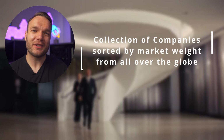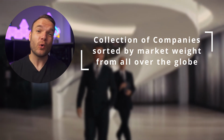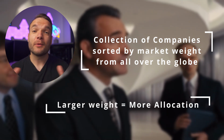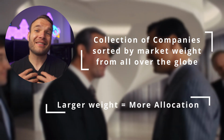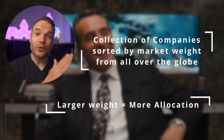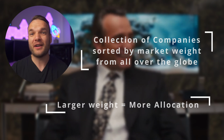Anyway, all a global index fund is a collection of companies that are based all over the world, sorted by their size, also known as market weight. The bigger the company, the bigger their share. And as investors, the fund brings all of your money together and distributes that investment toward all of the different companies across the entire world. Let's have a look at an example and it will explain things a lot better.